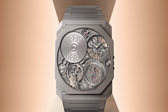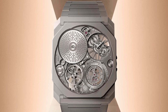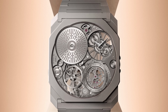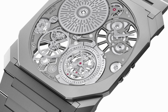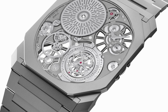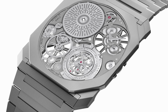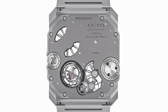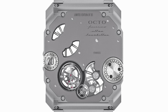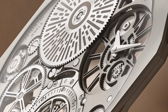At just 1.85mm thick, this Octo Finissimo Ultra Tourbillon brings the story back full circle to the beginning of Bulgari's fat phobia, 2014's Octo Finissimo Tourbillon, which weighed in at a disgusting 5mm thick. Bulgari's taken some pretty drastic measures to push the pound since, including the separation of the winding and setting functions into two discrete crowns, flat against the back, although it's not quite as extreme as the 1.75mm record-holding Finissimo Ultra COSC.